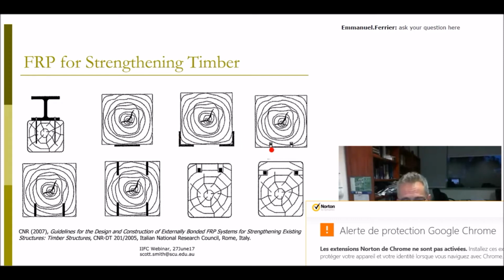Here we have so-called near-surface mounted FRP. So the near-surface mounted involves saw cutting a groove along the length of the timber member, adding epoxy into that saw cut, and then inserting an FRP rod or a strip. In this case, it's a rod. And over here we have strip elements, more strip elements, and also a section shape there, and here surface mounted applied to the side region.